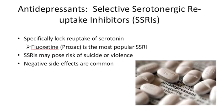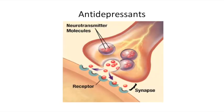So the idea behind it, and I'll show you a little mechanistic graph in a second, the idea behind it is they block the body's natural sweeping away of leftover serotonin between the two neurons. So naturally speaking, one neuron will release serotonin and it will be left over in this little gap. And the longer it's left over in the gap, the higher the likelihood that the serotonin molecules will be picked up by the adjacent neuron.